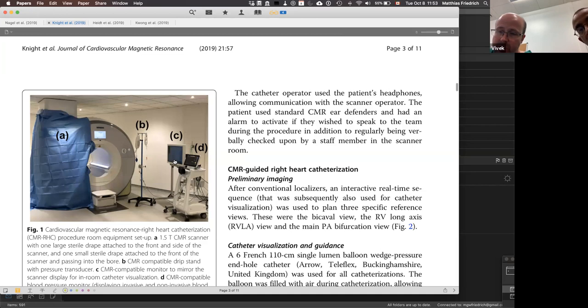In terms of the imaging we do, we just use the standard real-time interactive sequence that came with our scanner. And in terms of catheters, we just use a non-braided six French catheter. It's a narrow catheter, the one we use, but there are other non-braided catheters that can be used. It's just a balloon wedge end hole catheter, as you'd use in a cath lab, just non-braided.